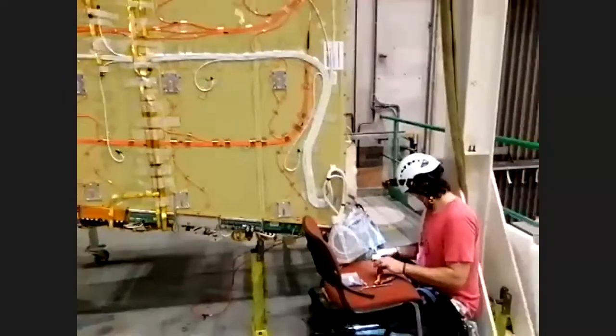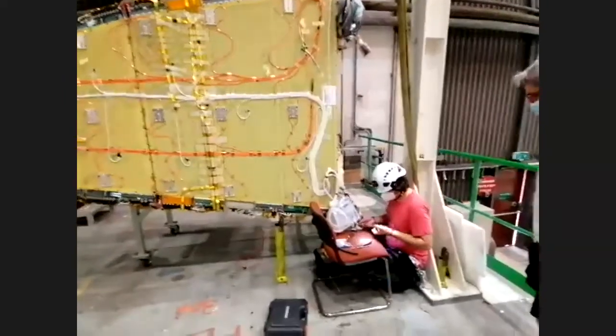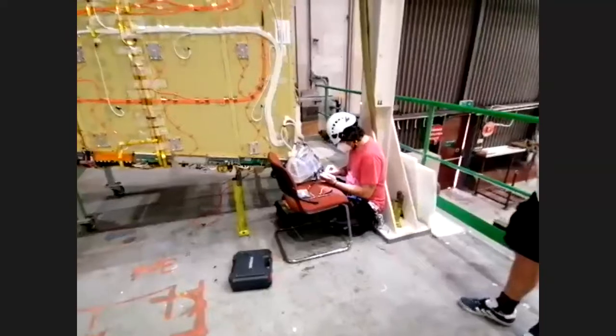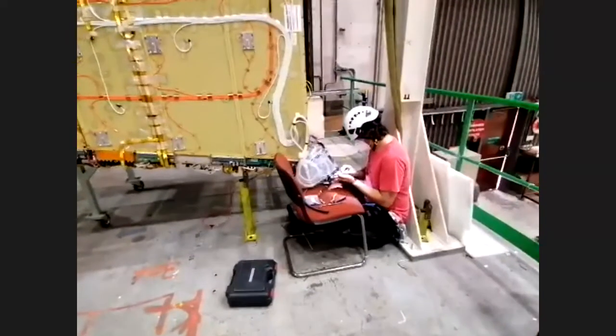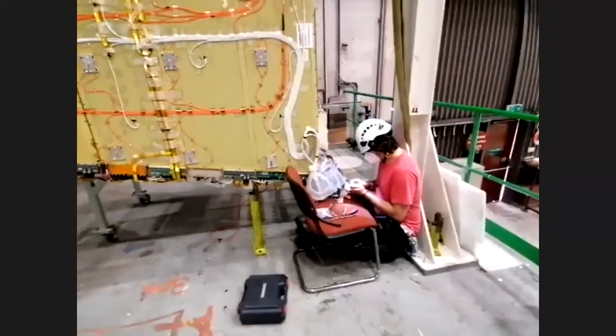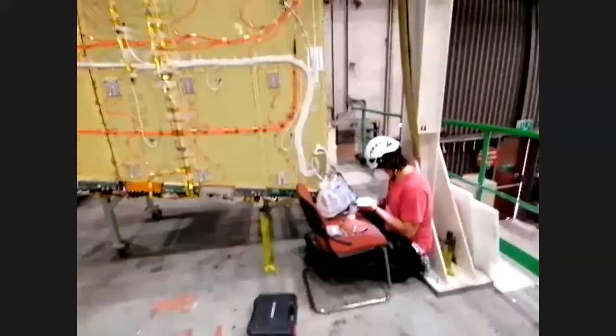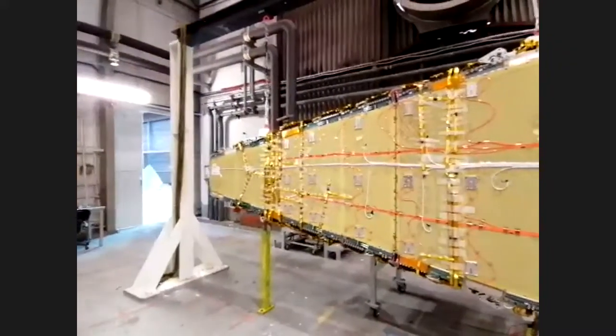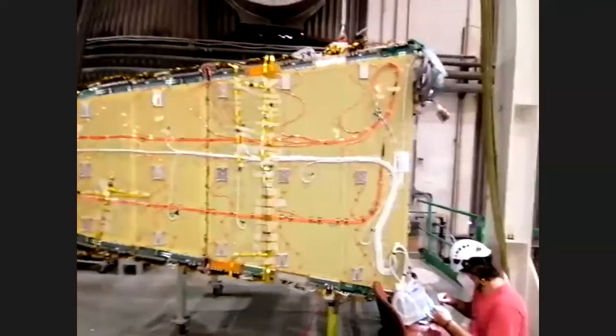And before, here you see another person working on another segment, doing the cabling work, testing each individual wire, making up the connectors one by one. And you can see it's a tremendous work to get every single segment of these wheels being done and constructed.